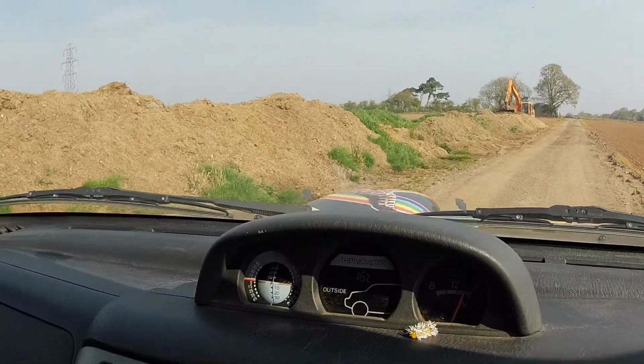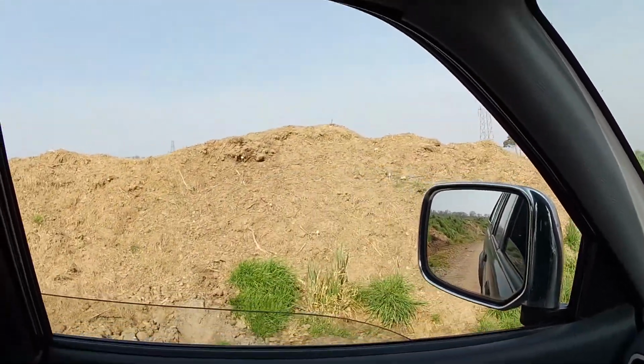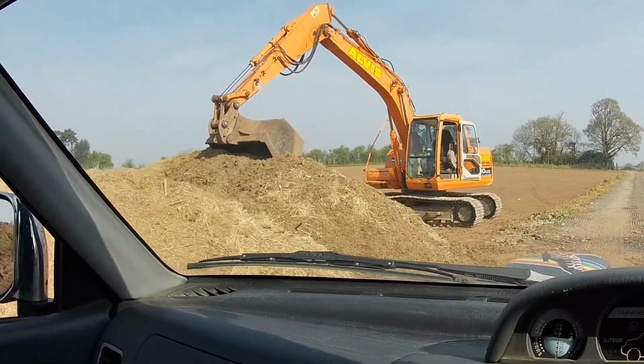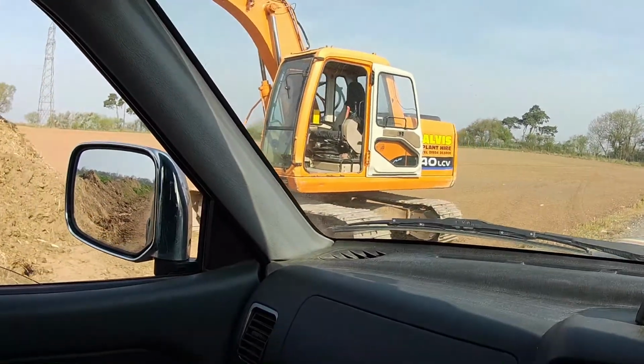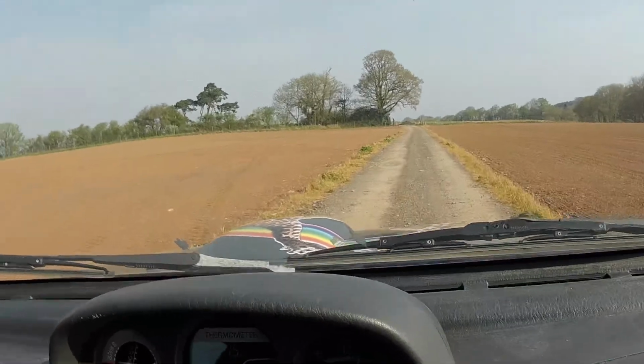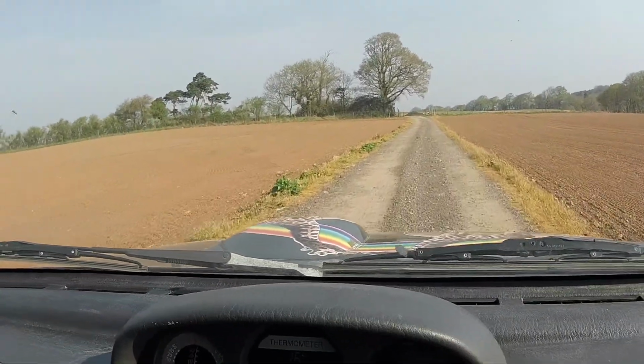This pile on the left is a vast quantity of elephant poo and a digger. Presumably they are about to spread this across the field. So, I'm going to go try and find these branches.